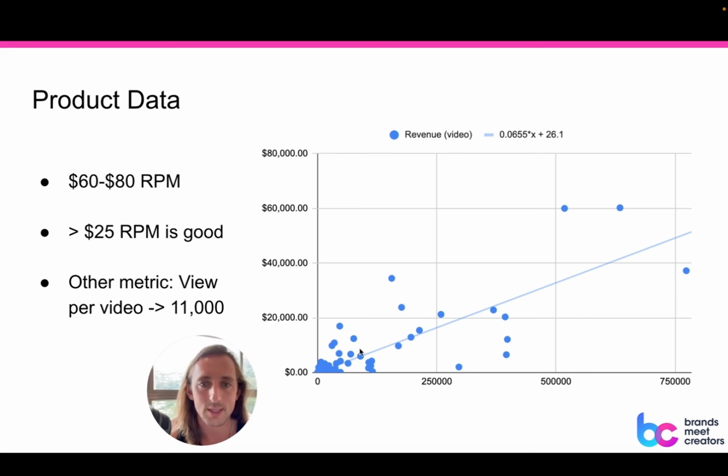So what we noticed is the average across all of these was somewhere around $60, $70, $80 in revenue per 1,000 views. We've noticed with other products though, anywhere above $25, somewhere in that range, is pretty good. That is a product that I would consider a winner on TikTok Shop. And just for reference, this product that we have up here that's in this range, they're a top 10 product on TikTok Shop right now.